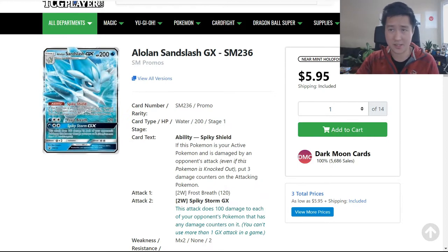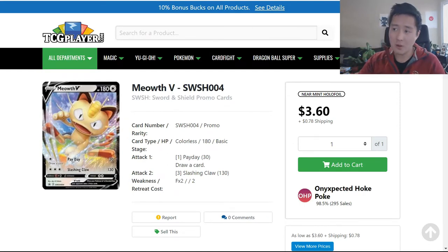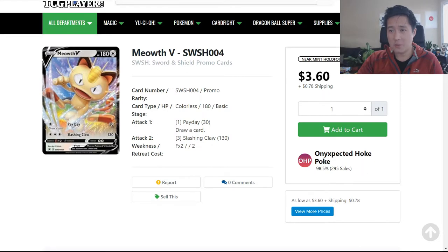One of them is an XY series. So definitely not as good as the Trevenant. Meowth V. I feel like this thing has come up a little bit, but this card is interesting because the Sword and Shield set has been revealed. Meowth is not present in there, as well as VMAX. And I don't know, I still am hopeful for this card.